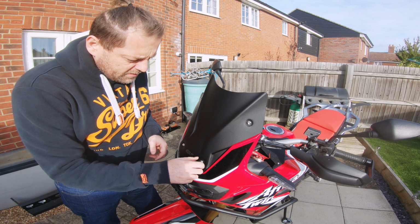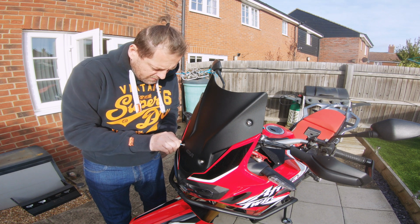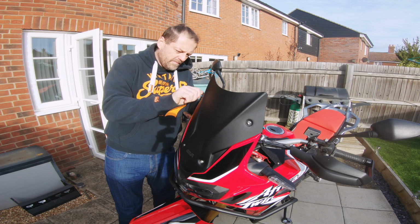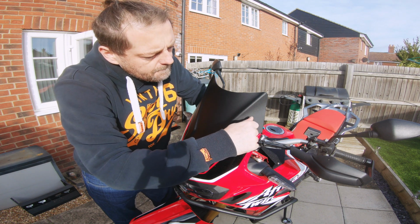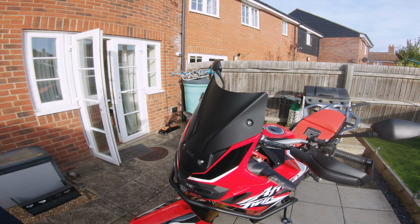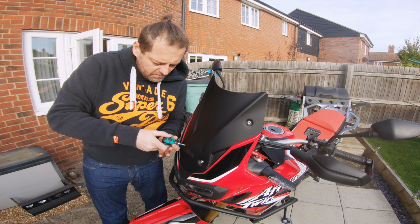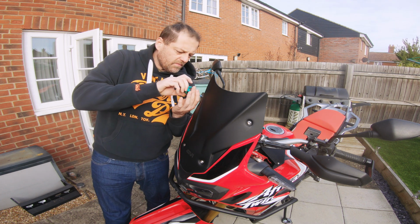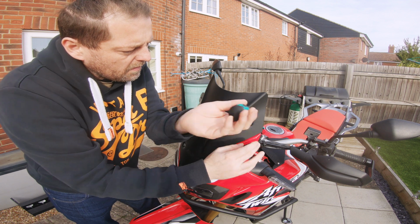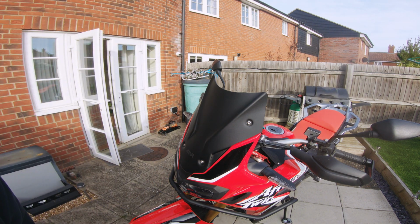Let's try some tightening, shall we? They've definitely grabbed. Don't know if they got a torque setting or not, so I'm just going to go as tight as I dare. Well then. I didn't fuck it up for once.